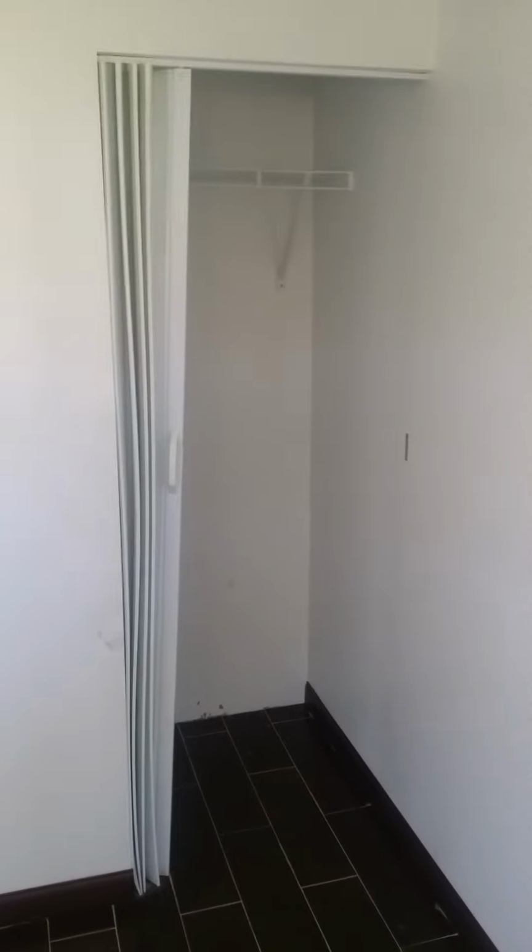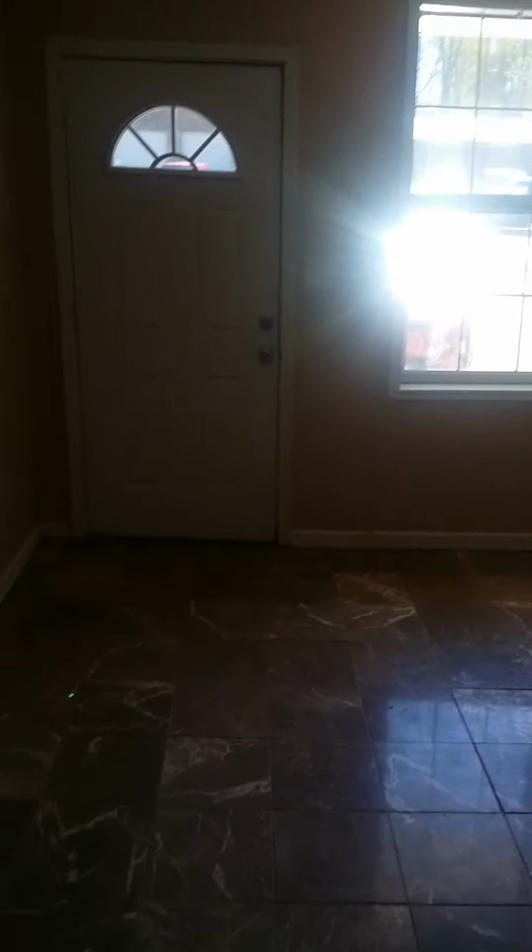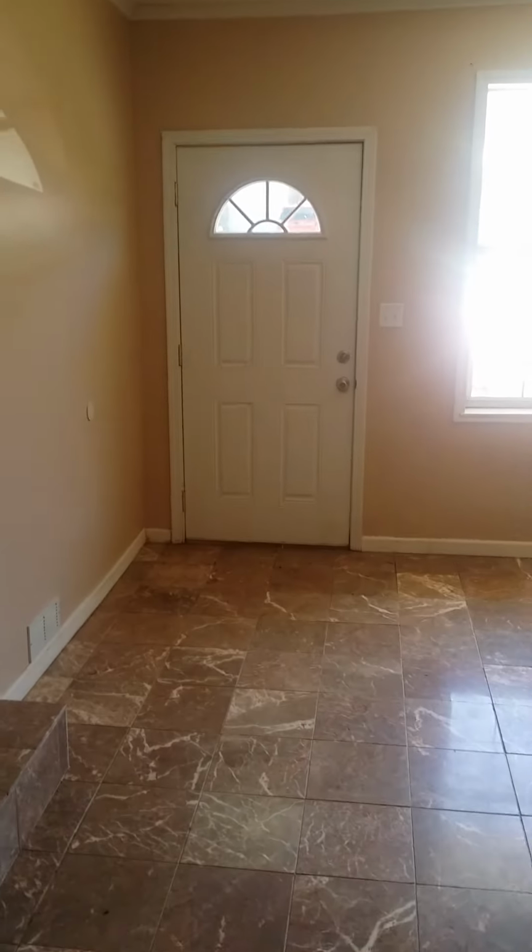Another bedroom. A little walk-in closet. This could either be a third bedroom or a family room.